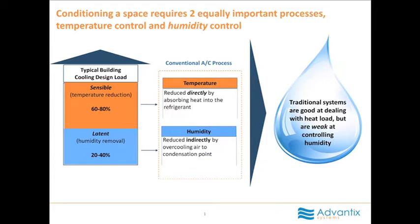So let me talk first about humidity and air conditioning. Humidity and air conditioning typically is the forgotten stepchild, because what you look at when you see a typical building's design load is this big portion, what you'd call the sensible portion of the load, which is temperature reduction. And you've got this smaller humidity removal portion, which is called the latent portion of the load. And by the way, what's not shown there is you've got a control system and a readout which reads temperature. And that's what everyone is thinking about.